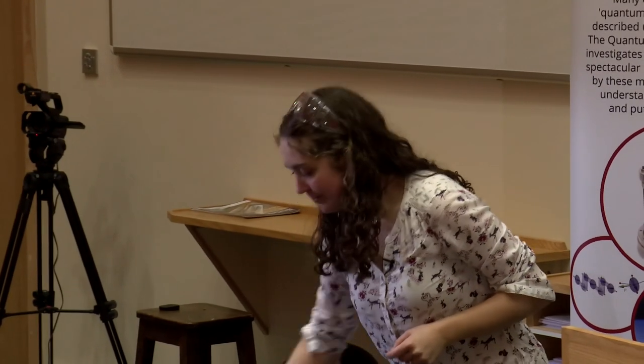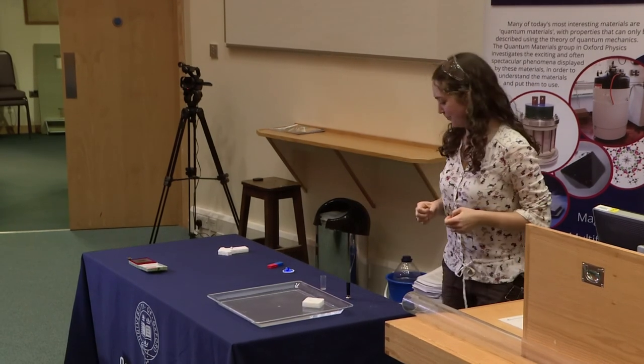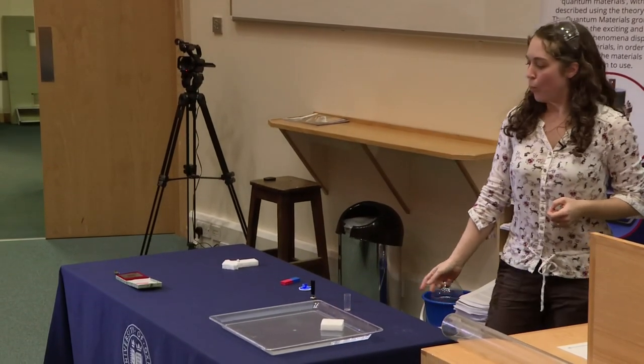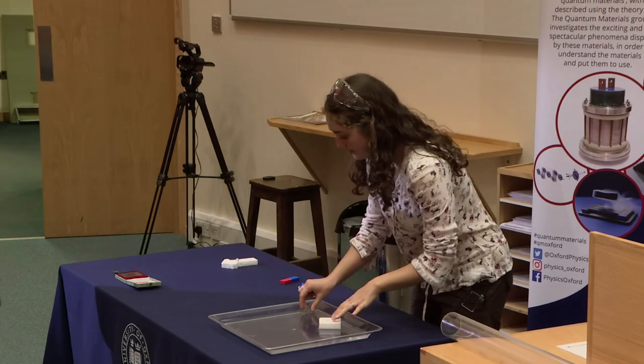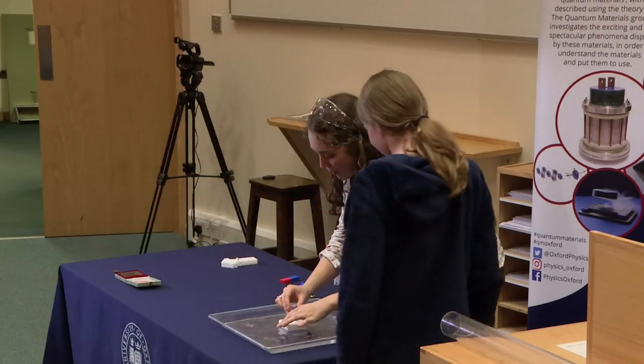Right. This is just a tray of water. We don't think of water as anything particularly special. Can I have a volunteer? Someone, I need someone again to judge for me. Yep, blue jacket on the end here. Do you want to come on down? So, water will do something kind of cool near a magnet.